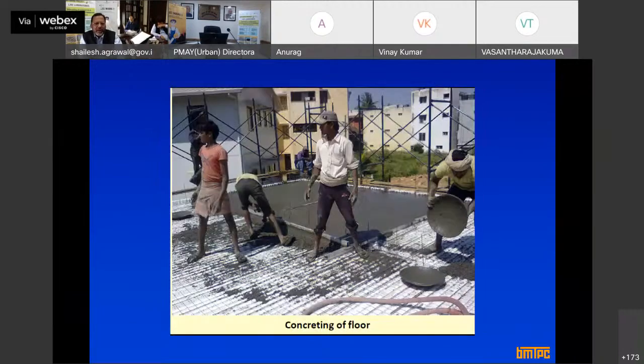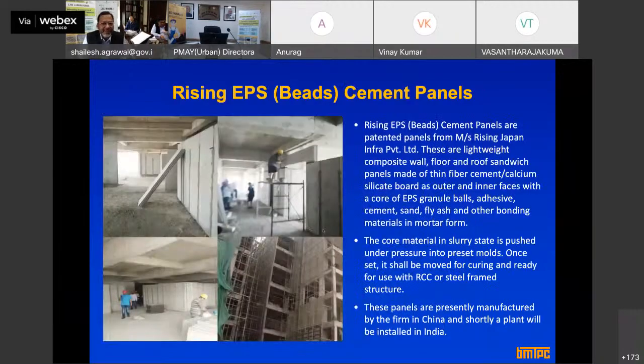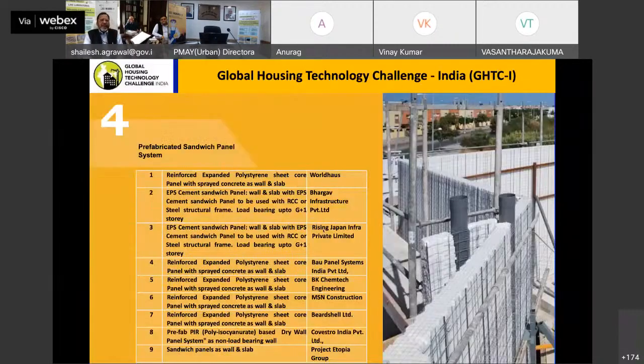Just to show you, this is how the floor is being laid. This is the technology I was talking about. Under precast sandwich panel system, this is a Rising EPS cement panel, which is being used in Lighthouse Project at Indore. Because this is a high-rise structure, this panel is used as infill along with steel structure system. There were around 9 companies shortlisted through Global Housing Technology Challenge, and all these companies are written here. The technology being used in Lighthouse Project LHP Indore is of Rising Japan Infra Private Limited, and the technology being used is EPS cement sandwich panel system.